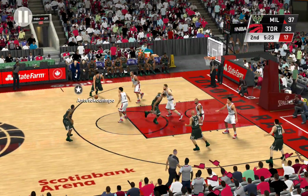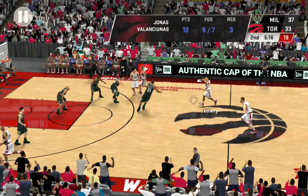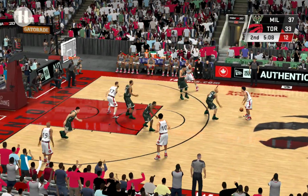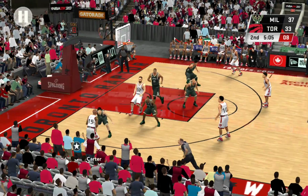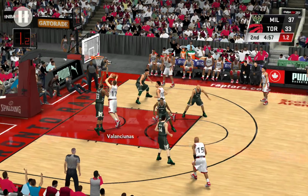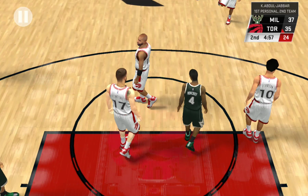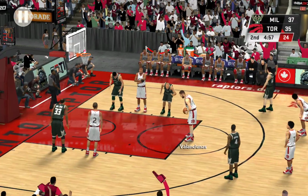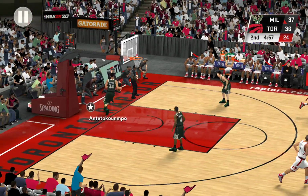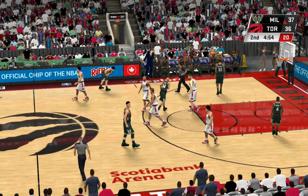Now here is Moncrief. Here's Antetokounmpo. Can't hit from the elbow. Now Lowry. Pass to DeRozan. It's Vince Carter on the wing. Shot clock at 6. Wide open look. Here's Valanciunas. And the officials whistle a foul on the shot. The bucket's good. He'll go to the line. This is his second trip to the free throw line. Now a timeout called by Milwaukee.